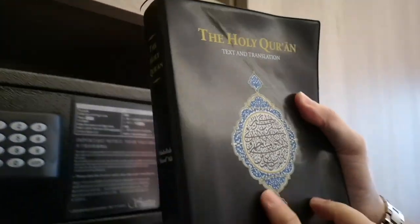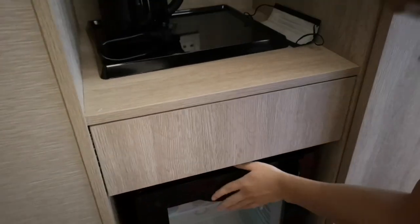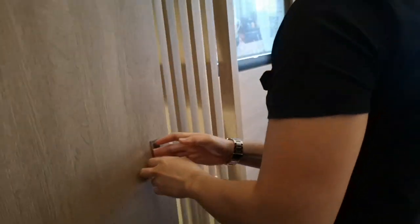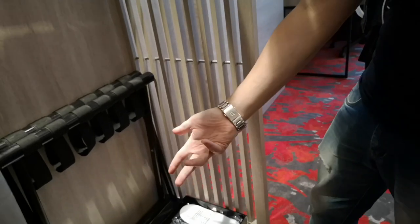Yeah. But the Holy Quran is here, with translation. Is there a safe box? Yes, it's complimentary. And this is their iron and hangers to hang your stuff. Hair dryer. No. Oh, there's no rope.